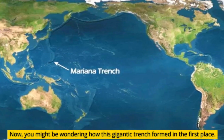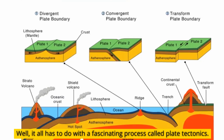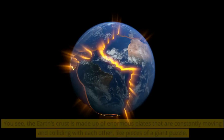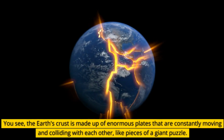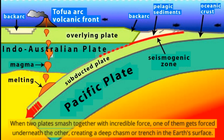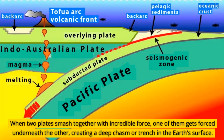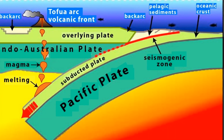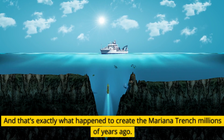Now, you might be wondering how this gigantic trench formed in the first place. Well, it all has to do with a fascinating process called plate tectonics. You see, the Earth's crust is made up of enormous plates that are constantly moving and colliding with each other, like pieces of a giant puzzle. When two plates smash together with incredible force, one of them gets forced underneath the other, creating a deep chasm or trench in the Earth's surface. And that's exactly what happened to create the Mariana Trench millions of years ago.